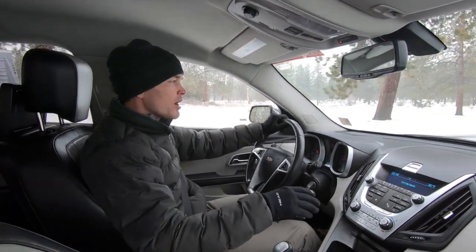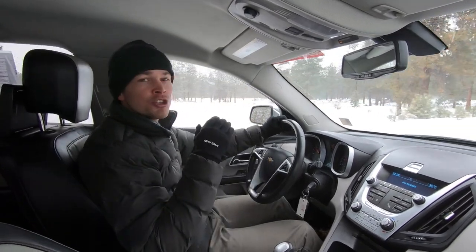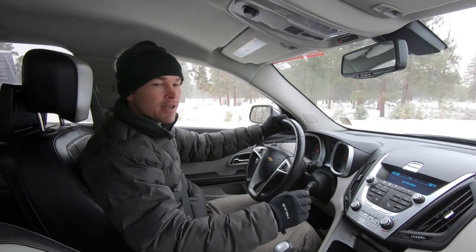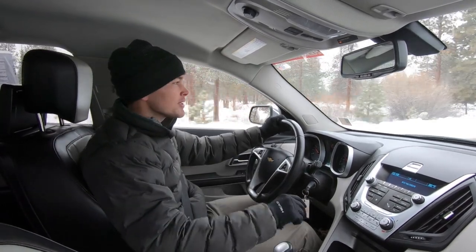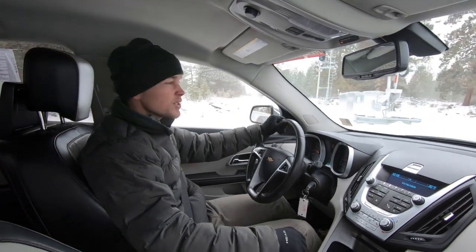And with the Equinox, it is definitely one of those premier models within their lineup where they are doing things right. It is a solid vehicle all around. Very impressed with the Equinox. Likewise, I've driven the GMC Terrain and was very impressed with that vehicle too.